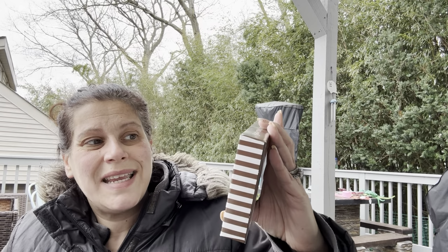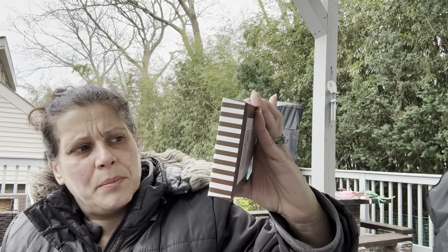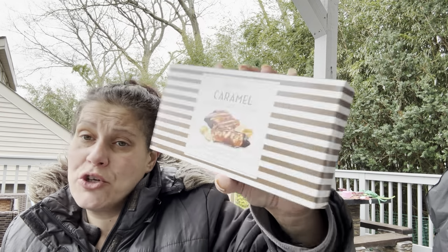Then I was very hungry while I was shopping, so this seemed like a good idea. This Barton's Caramel Peanut Crisp Clusters. Peanuts, caramel, and crispy rice drenched in smooth milk chocolatey confection. Yeah, there's 8 of them in there.